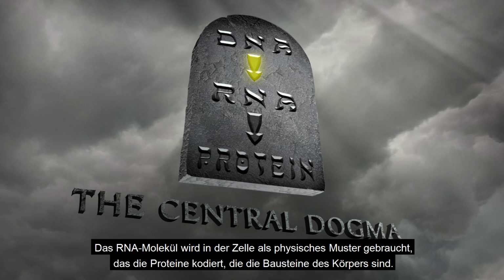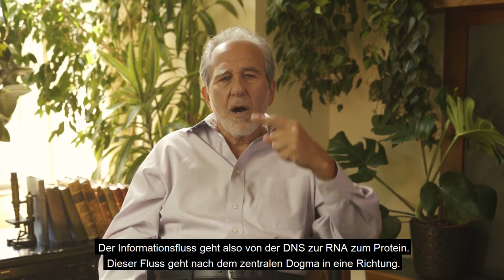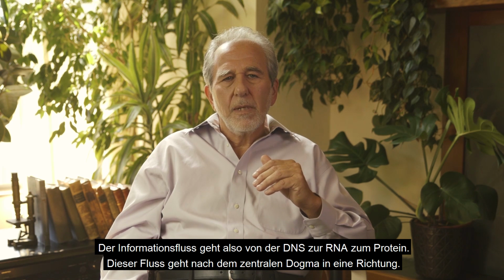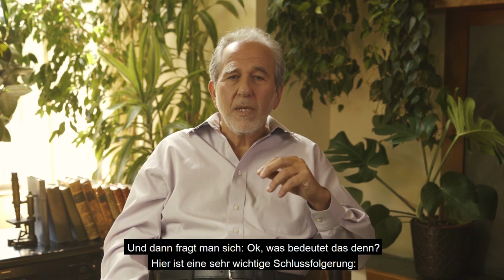The RNA molecule is used inside the cell as a physical template to code for the proteins, which are the building block of the body. So the flow of information is from DNA to RNA and to protein. And this is a one-way flow according to the central dogma. And you go, okay, what the heck does that mean? Well, here's a very important conclusion.